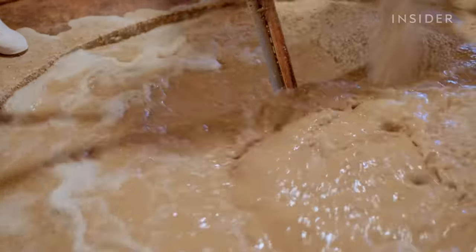Some industrial factories press it all at once. But Yasuo says getting a quality product is all about patience. After this stage, some of the soy sauce goes back into the barrel with more soybeans and wheat for 2 more years to make Yasuo's main product, saishikomi, a darker, stronger tasting soy sauce.